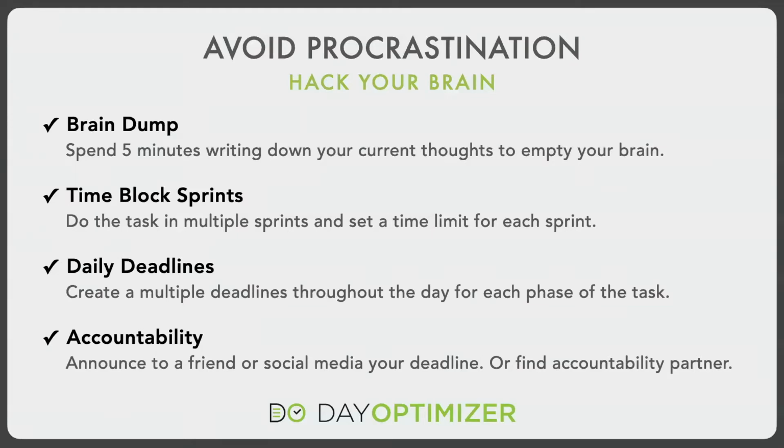And then finally, accountability. Announce to a friend or on social media your deadline, or find an accountability partner. That can be incredibly powerful. My old coach, Steve Robbins, does these things called Get It Done days, where people call to check in throughout the day. That creates an internal accountability throughout the day. Strategies like that are great to hack your brain to avoid procrastination.